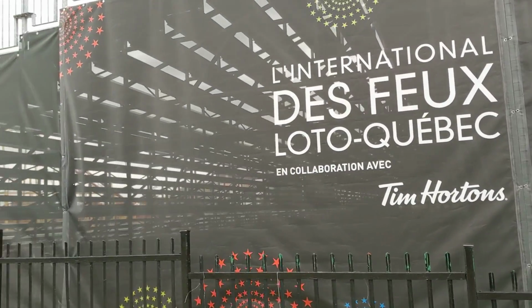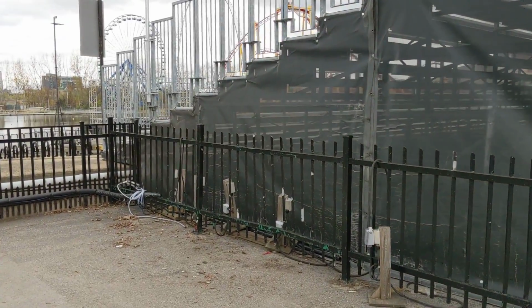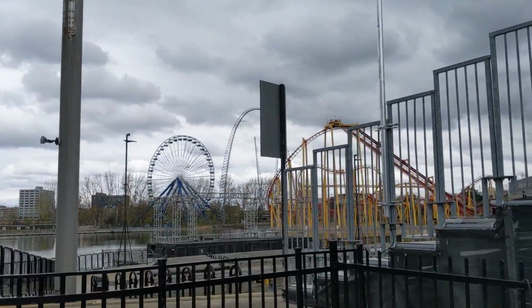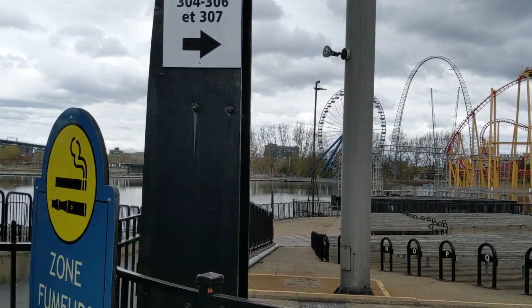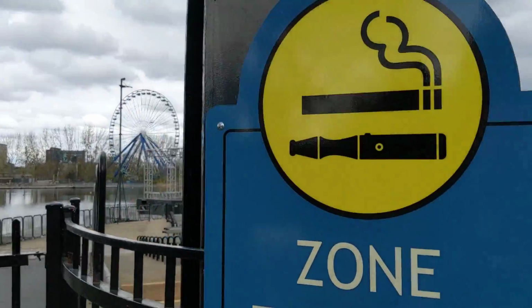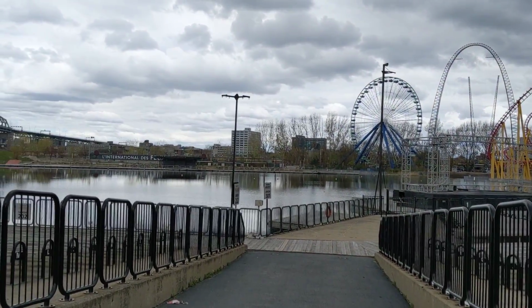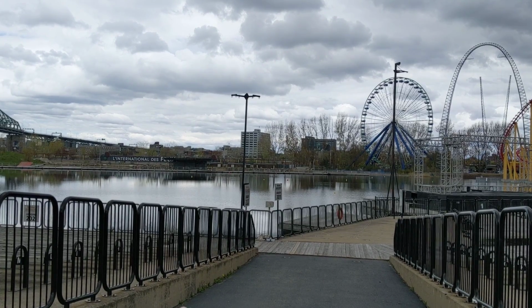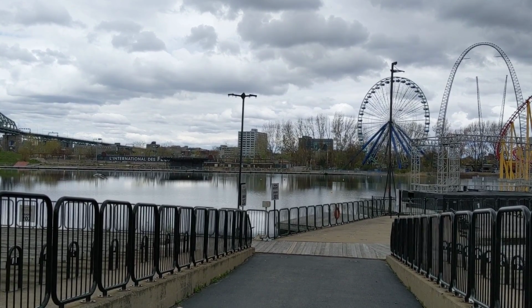So here's where they stage the big fireworks festival that happens over the summer. It's also the smoking zone. I've never been to the fireworks festival. I was supposed to go on a class trip in 1998, and then we didn't end up going. So maybe I'll go.